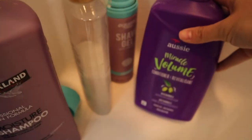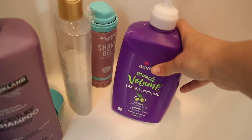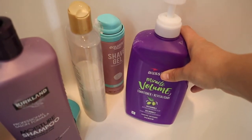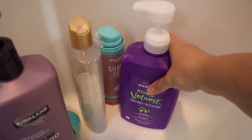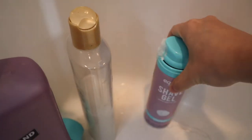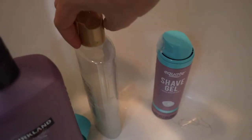Don't hate on me about this conditioner, y'all, because during the quarantine, I was only shopping at pretty much one place at a time. I wasn't going all over the place. So, Aussie it was. My husband bought this one. And then I've got my shave gel and some random hairs. I'm sorry, okay? I still have postpartum hair loss and, well, real life problems.